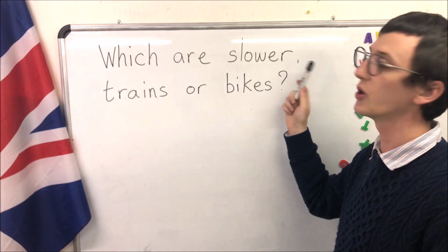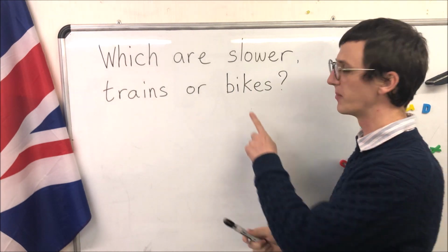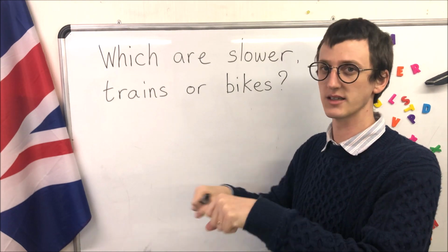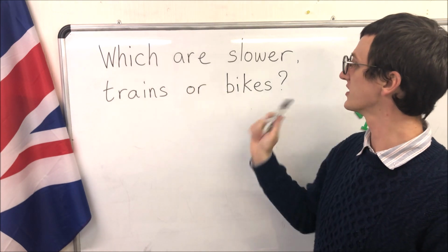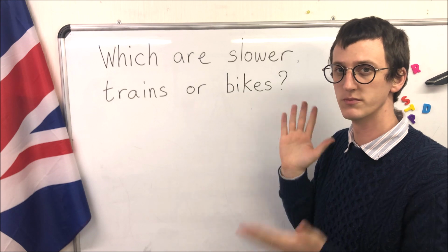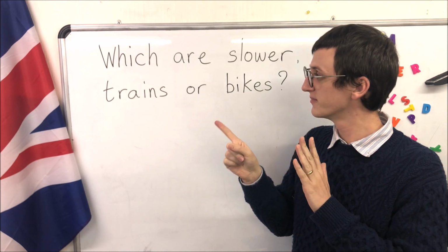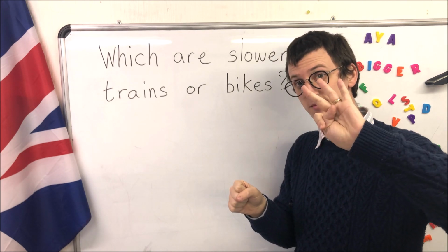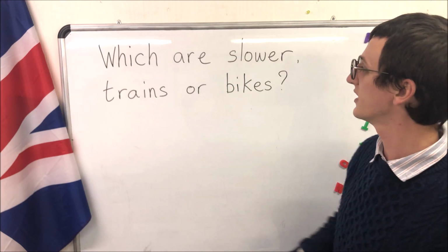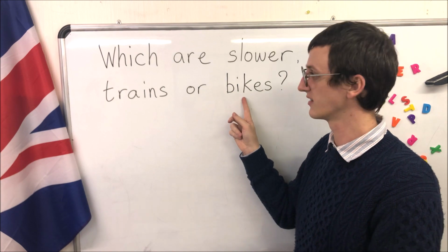Which are slower, trains or bikes? Remember, bikes is not a motorbike, it's a bicycle bike. Okay, so which are slower, trains or bikes? Easy one. 10 seconds. Go. Ready? Okay. So, which are slower, trains or bikes? Which one do you think? I think bikes are slower.